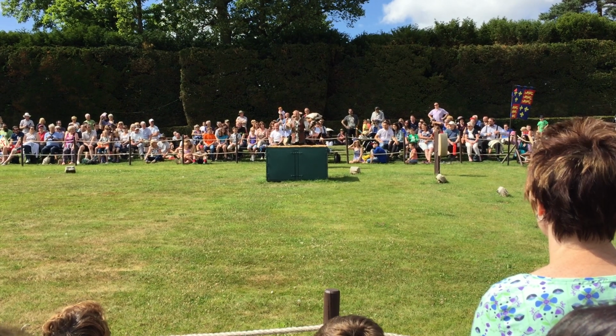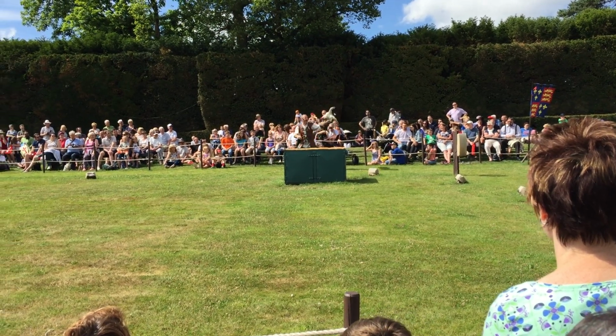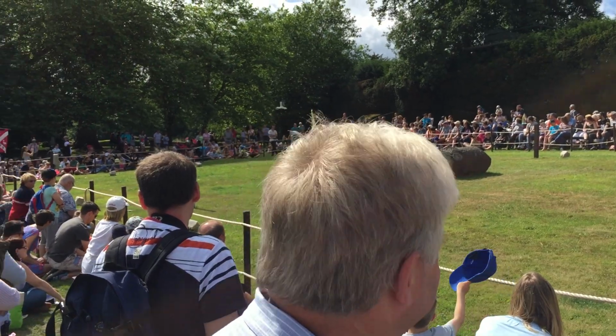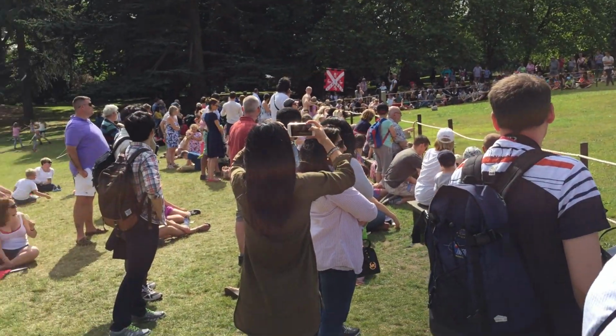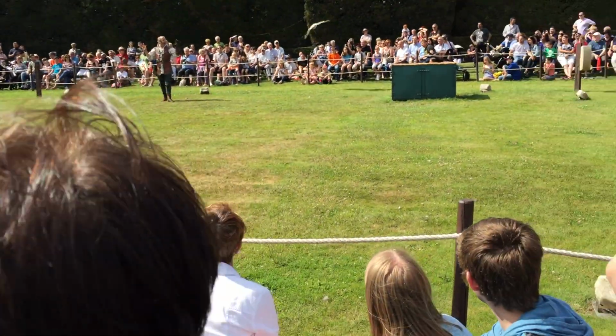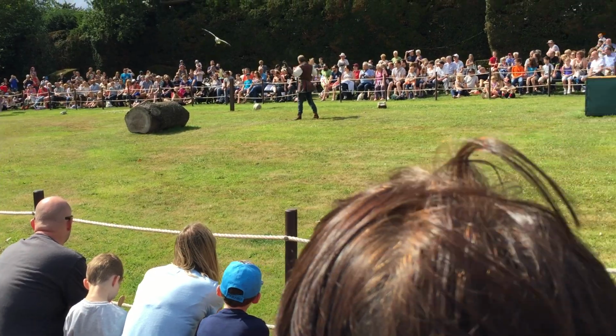tufty bits that stick out in the wrong direction. He's really, really grumpy. So we actually called him Frank after the gardener. Now, as an Egyptian bird, you would expect him only to live in Africa, but he also occurs in southern Spain as well. But what we're looking at here in front of us is Frank.